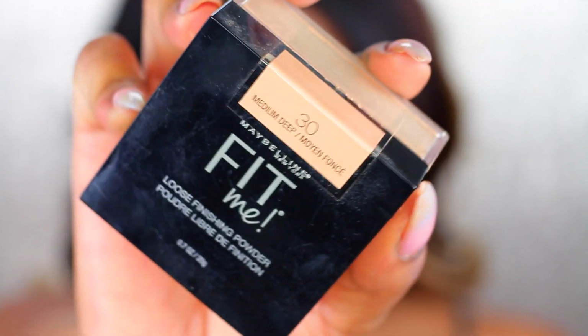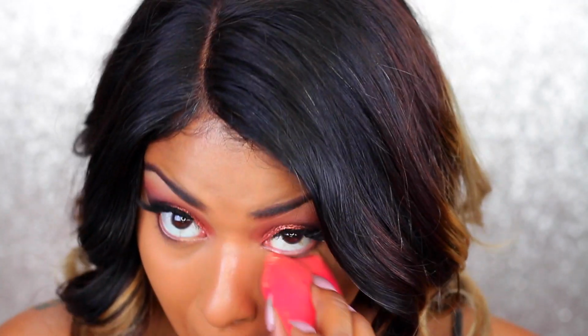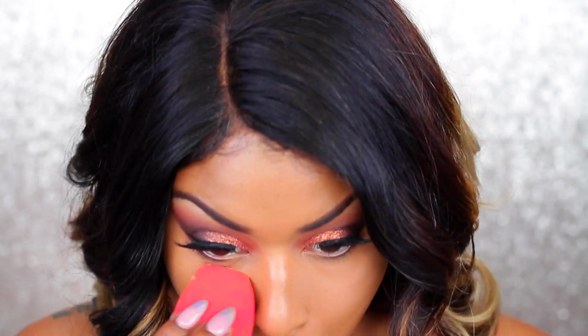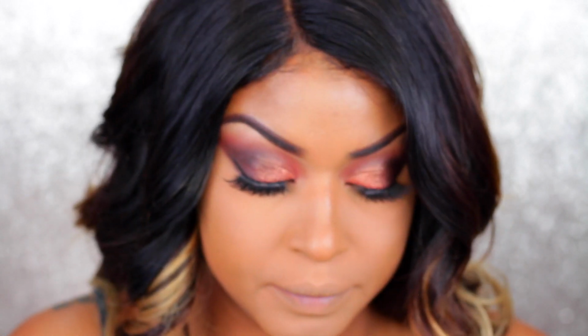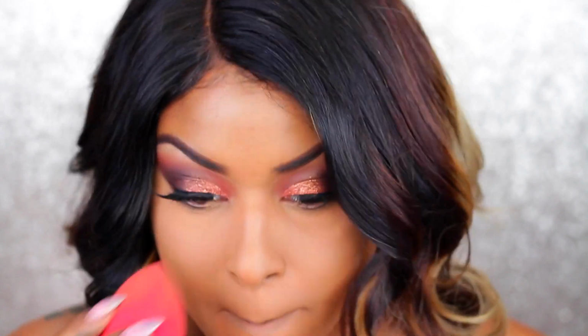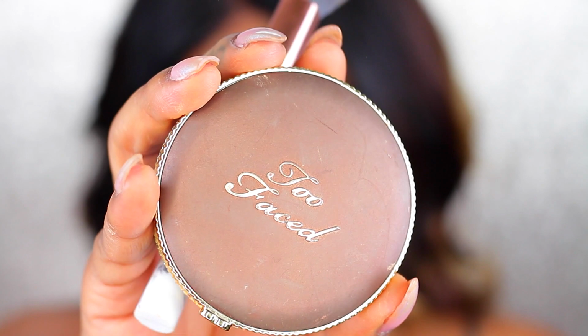To set that, I'm going to be using the Maybelline Fit Me Loose Setting Powder in 30 Deep. I really have been liking it. I know it looks a little bit deeper than what I'd use normally, but it really does do the damn thing for me, especially if I'm going for a daytime look and I don't really want that super highlight. This is awesome. Or I even combine it with my Beauty Bakery sometimes, and then, oh my god, girl, then things really start happening.